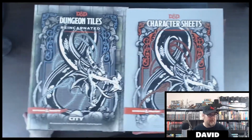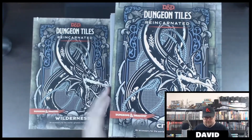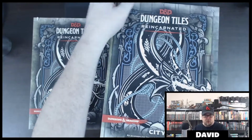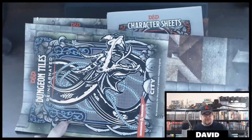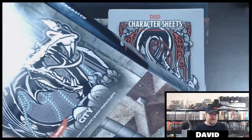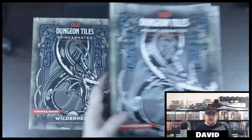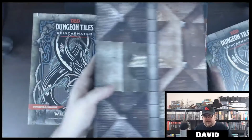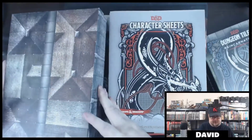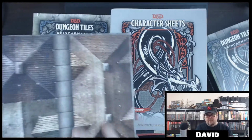Also, then there's the Dungeons and Dragons Reincarnated tiles. These were originally done in 3.5 and in 4th edition, but these particular box sets were originally from 4th edition, as part of the Essentials line, D&D Essentials. And there's 3 of them. Here's the City, there's also the Wilderness, and then there's the Dungeon. And inside, there are a bunch of sheets of tiles that I'll show you. And the box is actually the same material as a tile, pretty much, just a little bit thinner.